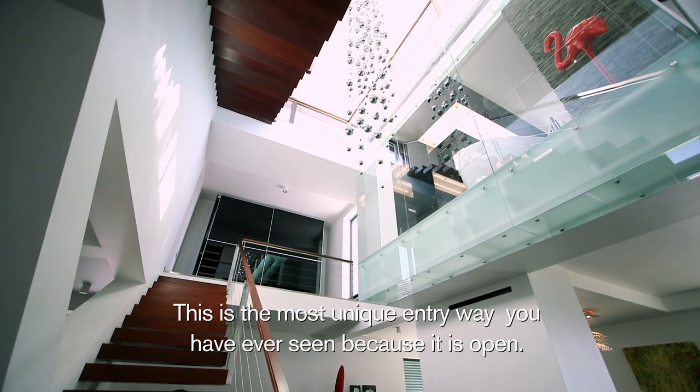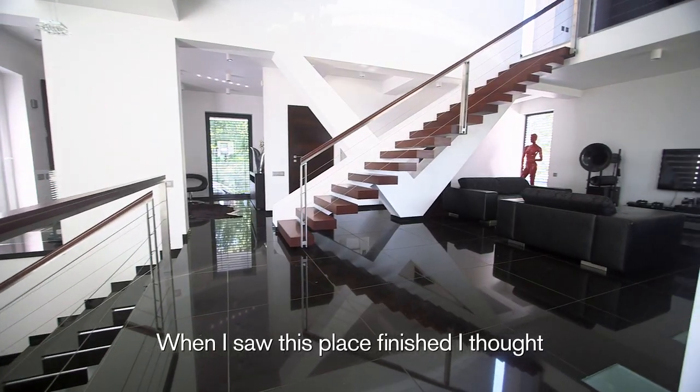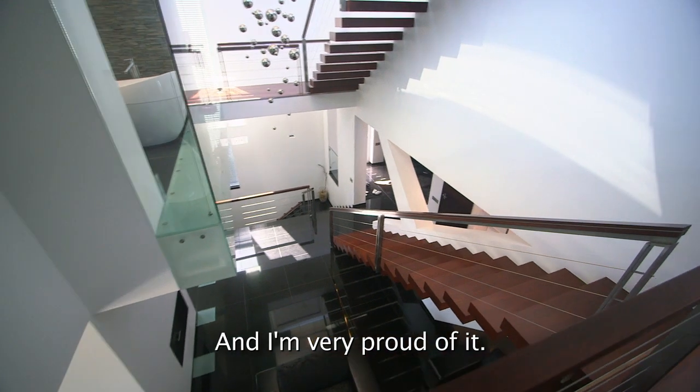This is the most unique entryway I've ever seen because it's open. When I saw this place finished, I thought, oh my God, it's very, very good, and I'm very proud of it.